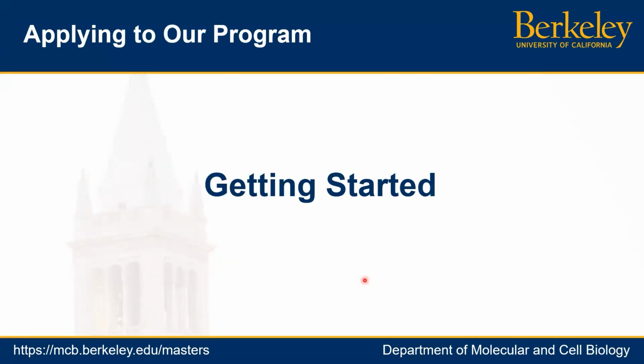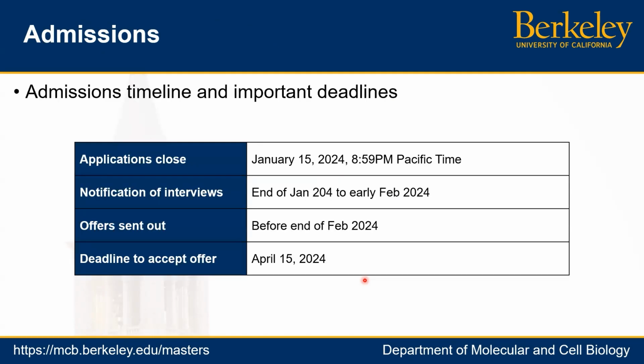Okay, cool. So if you feel like our program is the right fit for you, here I'll go over our admissions timeline, application process, and requirements to help make things easier for you and also to help you create a competitive application. Our program's admissions timeline is shown here on this slide. Applications are currently open, and the application deadline is January 15th, 2024 at 8:59 p.m. Pacific time.